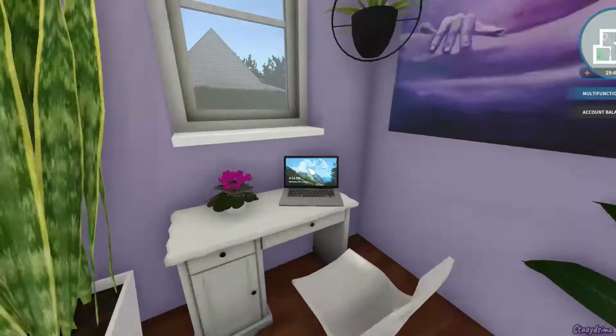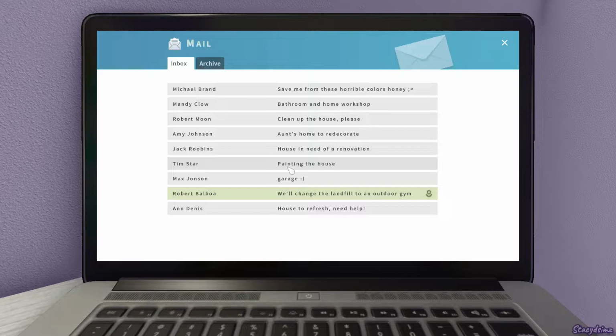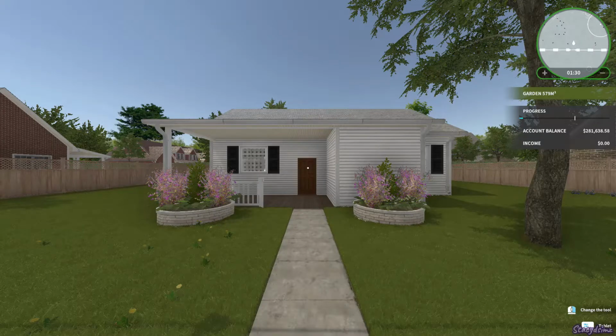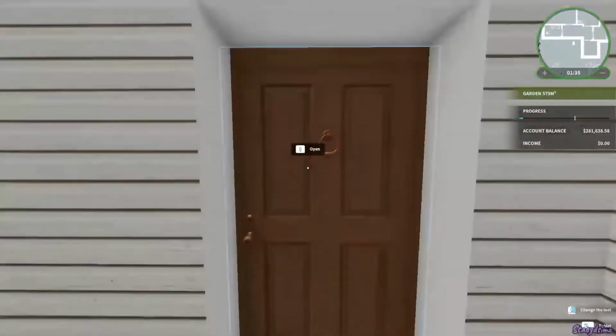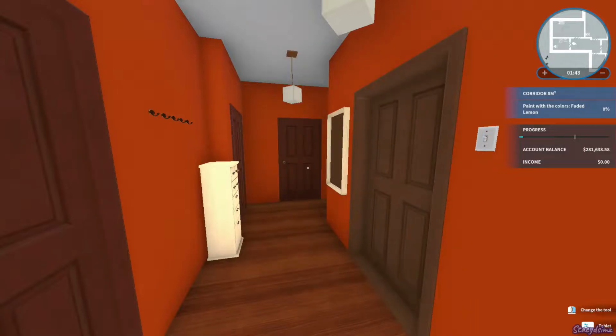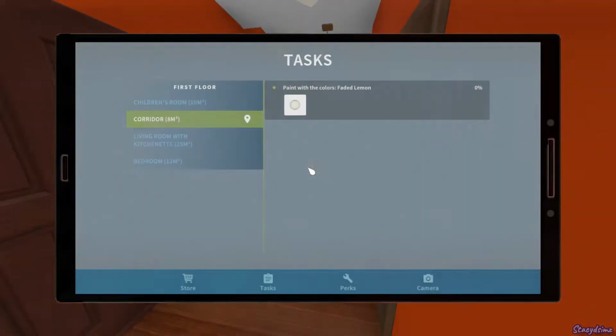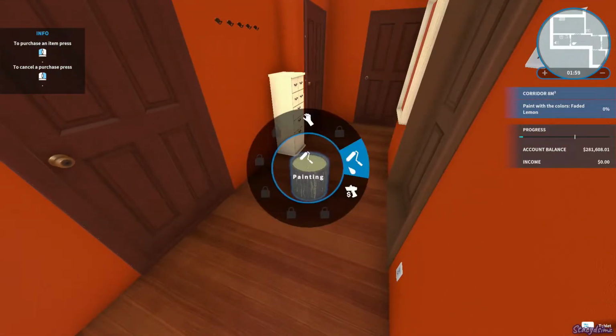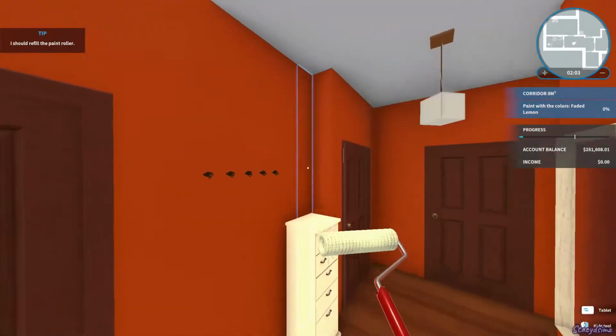Okay, so today we're going to be doing just a quick little job. We're going to go inside, and the first thing we're going to do is get rid of this awful red color. We're going to paint the walls this pretty yellow color.